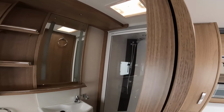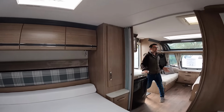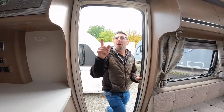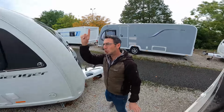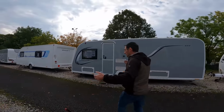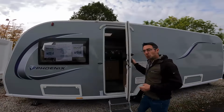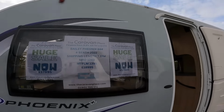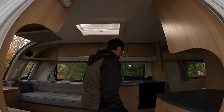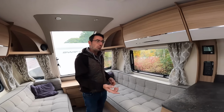And my suggestion, if you were going to have a solar panel fitted, is really a minimum of 150 watts. Sometimes it's having a look up on the roof and seeing what space you've got, to see what size panel you can actually fit on there. But I would say a 150 to 200 watt solar panel is going to be ideal to keep you usable through the season, and to keep that battery topped up.